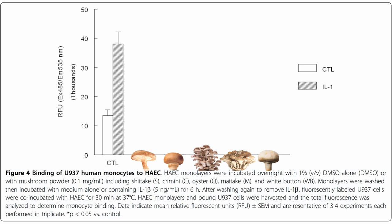So what we'd like to see is these bars come down, less monocyte adhesion. So instead of being sucked into the walls of our arteries, they can go off and do their business elsewhere. Which mushroom do you think worked the best?